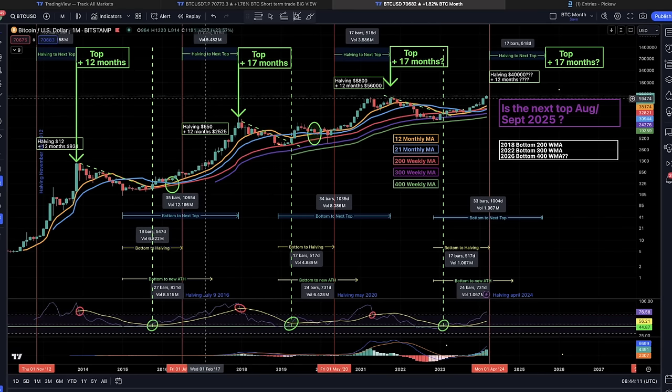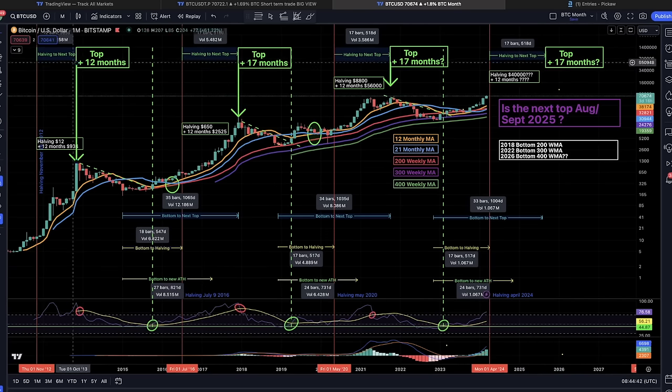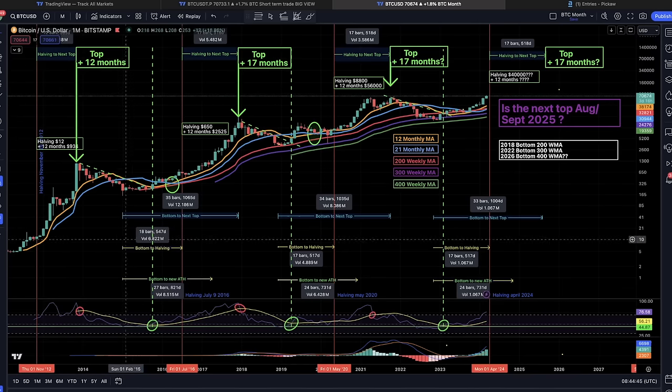Normally, from the halving, these red lines, till the top took 17 months: here from July 2016 till December 2017, 17 months. Here the halving in May 2020 till the top over there, October 2021, took 17 months. Here again, the halving will be in April, I think the 20th of April, plus 17 months would bring us till September 2025. The top has always been 16, 17 months after the halving. Only the first time it was 12 months, but it was the first run of Bitcoin.